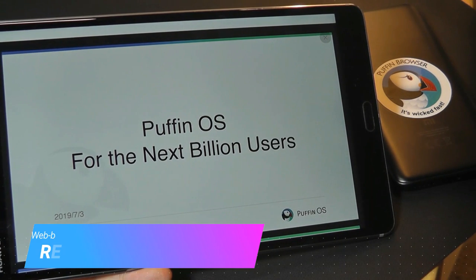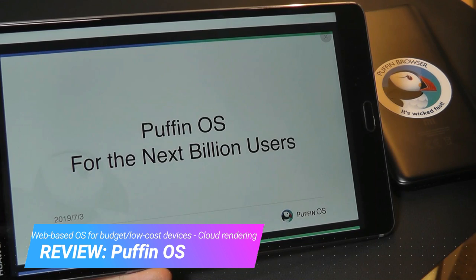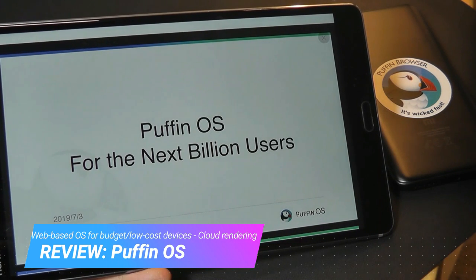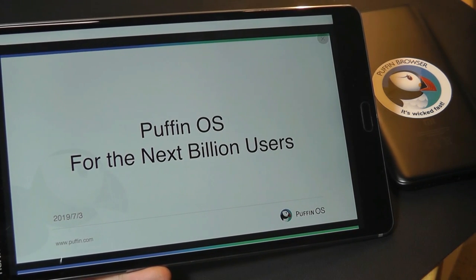You're watching our hands-on review of Puffin OS. This is an up-and-coming mobile operating system that's meant for entry-level smartphones. It's designed as a competitor to Android Go Edition phones, requiring just 512 megabytes of RAM or higher to perform well.